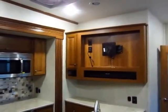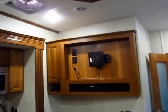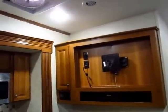Big flat screen does go up here. The TVs are included with this model. We simply have them pulled out for storage. I wasn't able to get the camera to this one before we got it out for sale. We like you to be the first people to touch them.